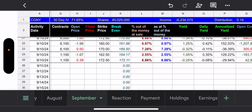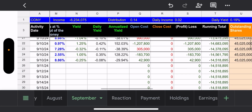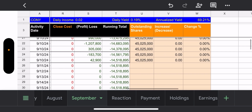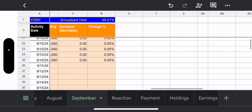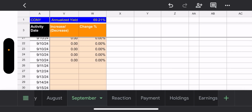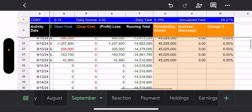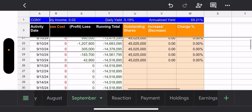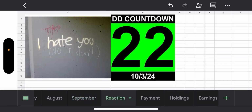A lot of information. 30-day IV, 71.65%. Outstanding shares, 45,025,000. Total net income, 6.2 million. Total distribution, 14 cents per share. Daily income, 2 cents a day. Daily yield, 0.19%. If you annualize that, that comes to about 69% so far. Kind of in line with the IV, so that's good. Yes, I hate you, CONY. Says no, I don't, but yes, I do.